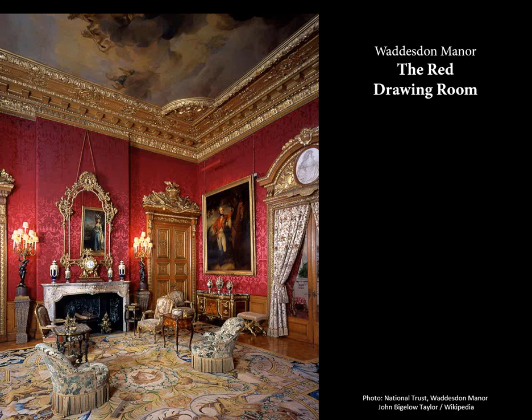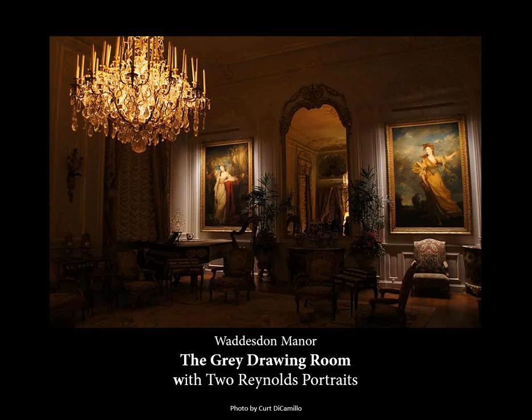And when you go, for instance, into the gray drawing room, which you'll see in this next slide, I love this shot because I took this at night, as you can probably imagine, and the only light is that chandelier and those two Reynolds that have the picture lights on them. Those paintings are a perfect example of how the Rothschilds collected, which is that they had houses that were cluttered, but everything, even the smallest things, were masterpieces. And they had a predilection for things that were French.